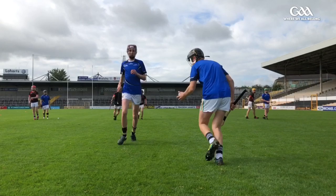Lines of four, hurling on the ground, is one of the oldest drills in the book and is hugely beneficial. It is excellent for coordination, sharpness, getting your eye in, and even for fitness. The end players control and strike the ball as quickly as possible, whereas the middle players move towards the ball and keep the ball moving.